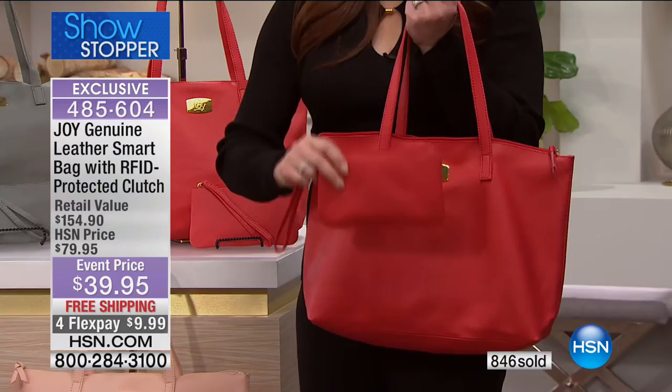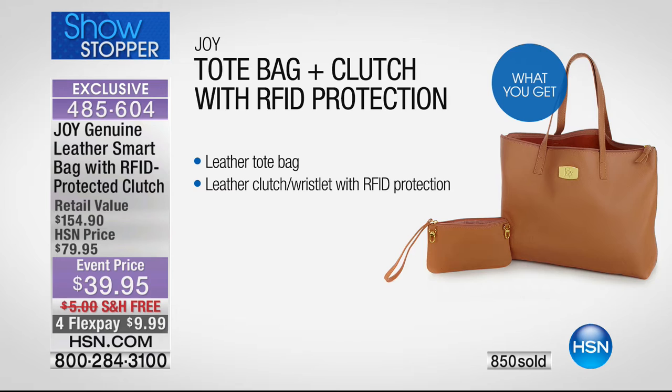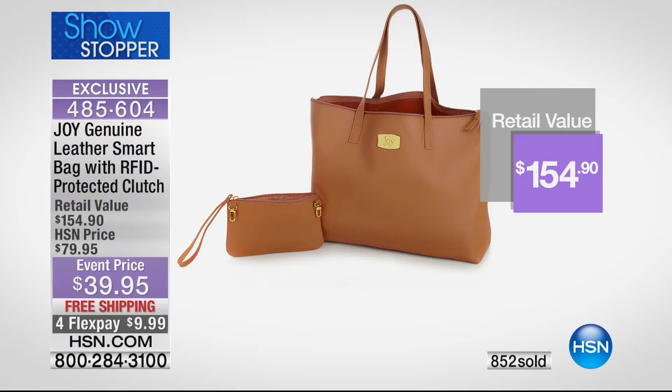Now, I have purchased Joy Mangano wallets here at HSN without RFID protection, and I have spent, on sale, $39, but usually they're $59. It is a twofer. And here's the thing that makes it crazy: it clips right onto the inside wall, so it's like a sidewall compartment. So you could clip it inside or use it separately as a clutch. We say conservatively $154, but here's the crazy thing.